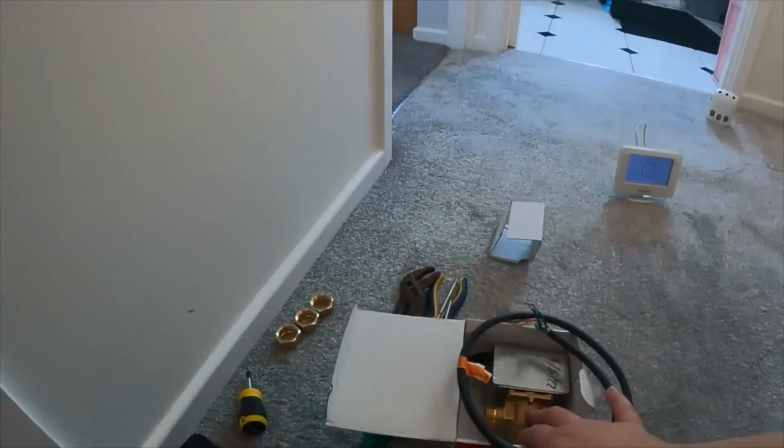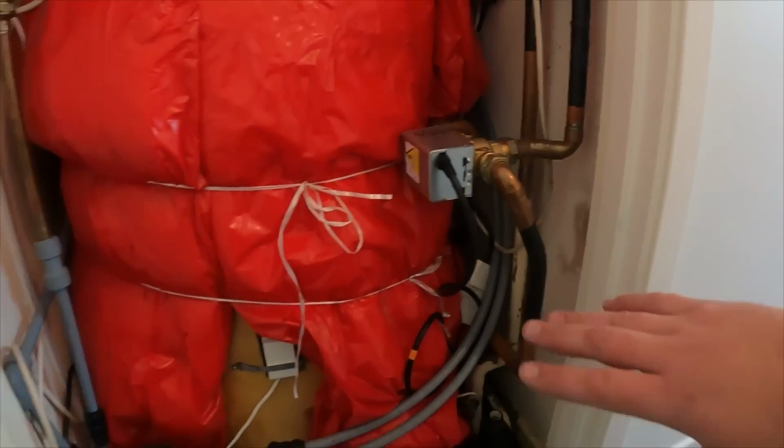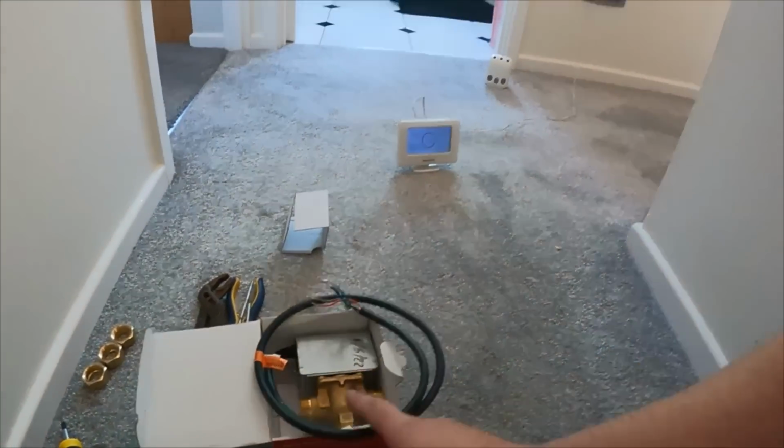Very rarely you'll get a knackered valve from brand new, but it turns out it was, because as I said, we've replaced it with that one. Everything is working fine now. His Evo home's working as it should do. But it just goes to show sometimes you can get parts like this one, Honeywell valve, brand new out the box and faulty. See what I mean? Sometimes you can get brand new parts in boxes from the merchants and there's something wrong with them.